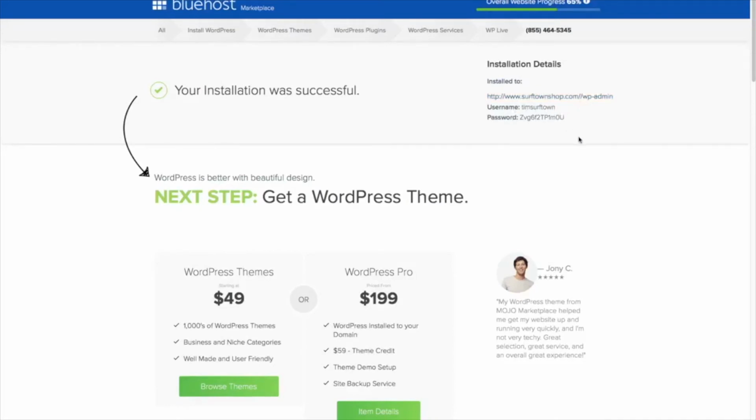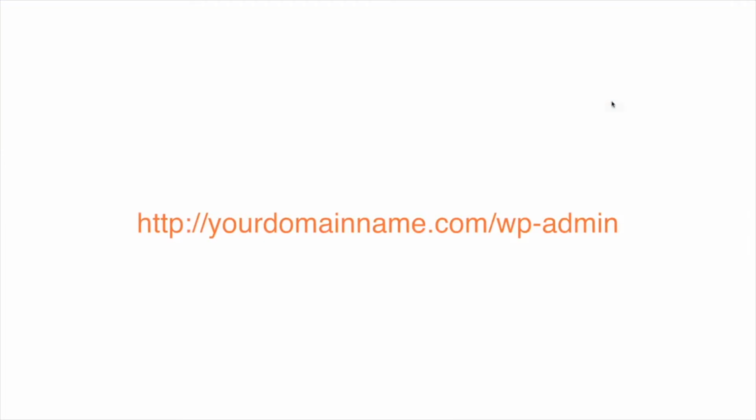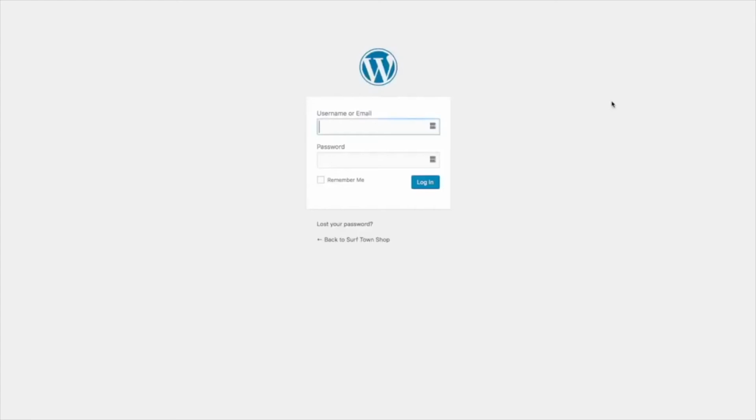So let's go ahead and go to the back end of our WordPress website. So let's click on this. As I said before, you're going to want to remember this. Actually, you don't need two slashes. You just need one slash. So it's going to be your domain name slash wp-admin, and that's how you're going to log into the back end of your site. And we're going to use that email address and password that we set up. Click login.